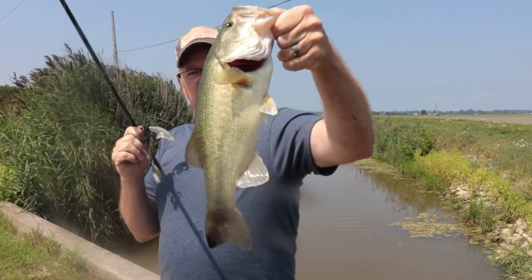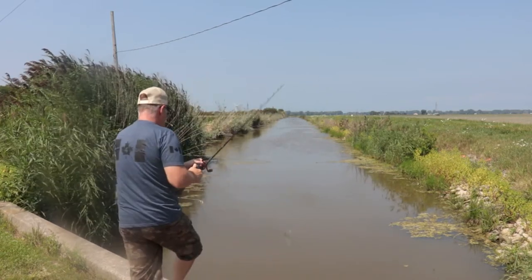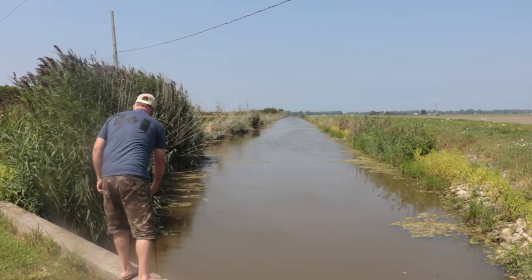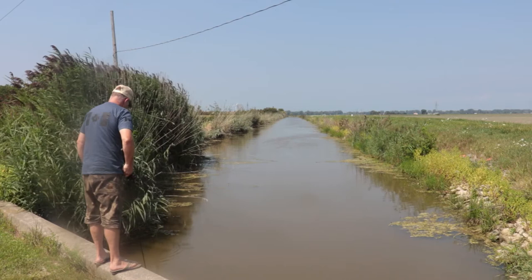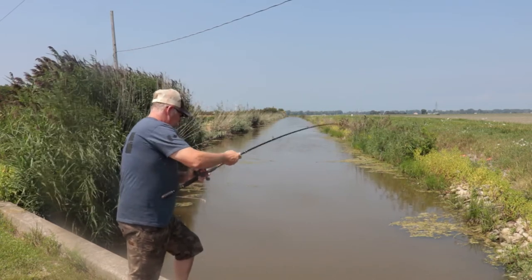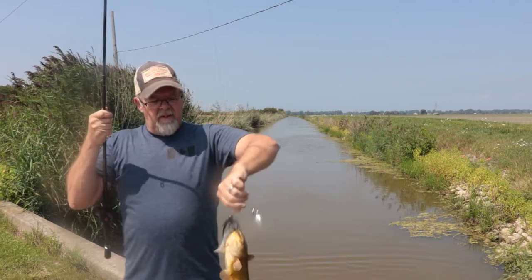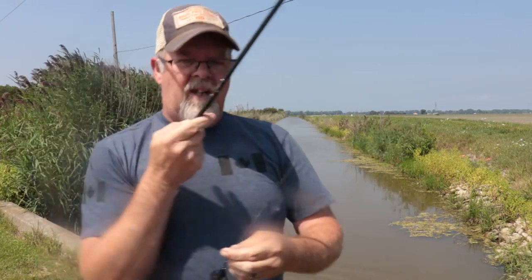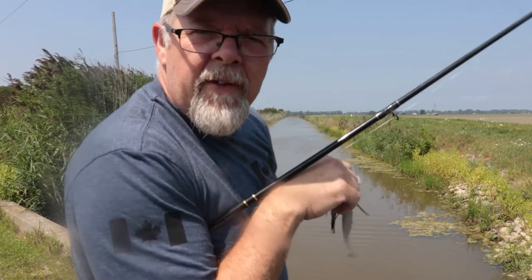All right, we're getting a little better, a little better. Even the catfish are hungry, imagine that. So 3/8 ounce spinnerbait, black with a white tail, catfish.